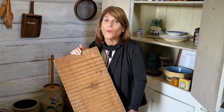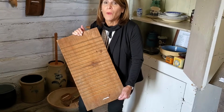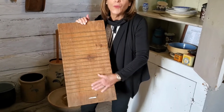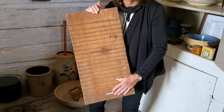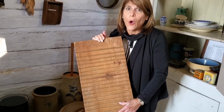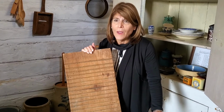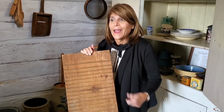Chores were endless when you were living in a one-room log cabin, and everything had to be done in the cabin, especially during the winter months. This is a washboard. This would be your washing machine. And you would have to heat your water on the stove using your homemade soap, scrub your clothes clean, rinse them, twist them dry, and then hopefully hang them on some kind of a line to get the last of the water out.